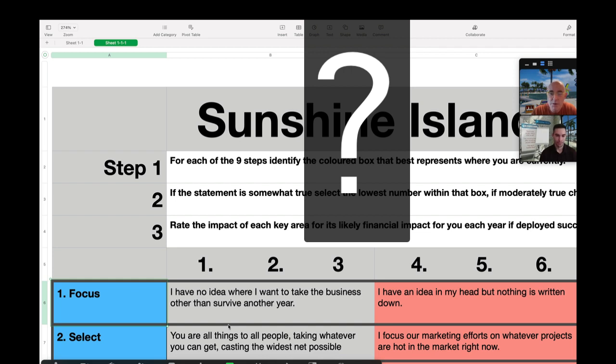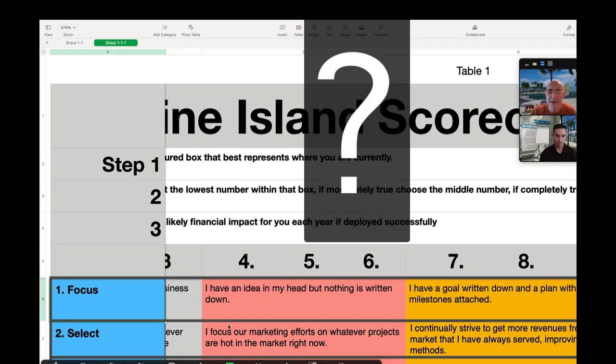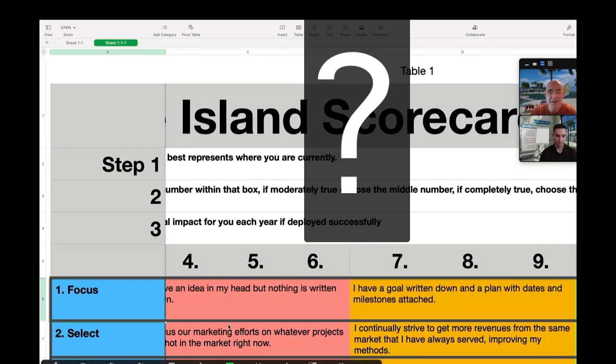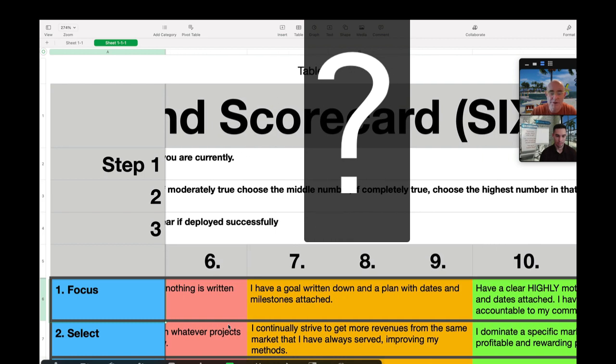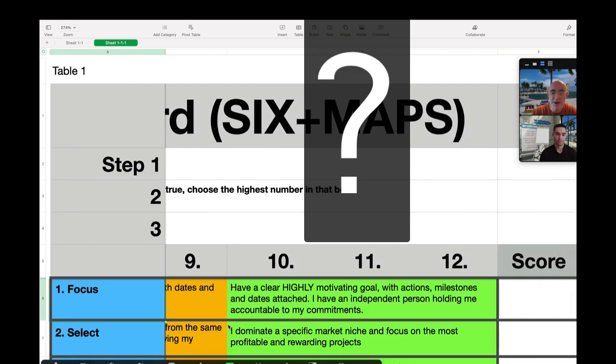Number 1, I have no idea where I want to take my business other than to survive for another year. Number 2, I have an idea in my head, but nothing's written down. Number 3, I have a goal written down with a plan and dates and milestones attached. Or 4, I have a clear, highly motivating goal with actions, milestones, dates attached, and I have an independent person holding me accountable to my commitments.